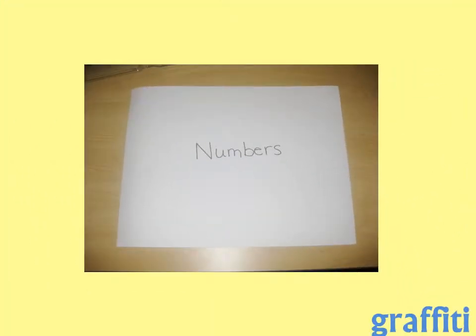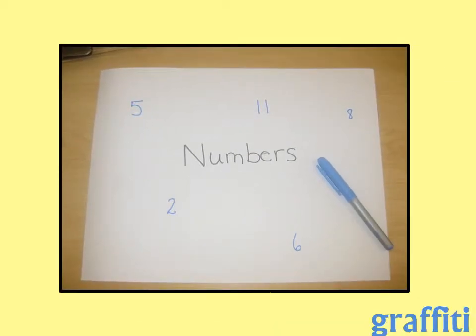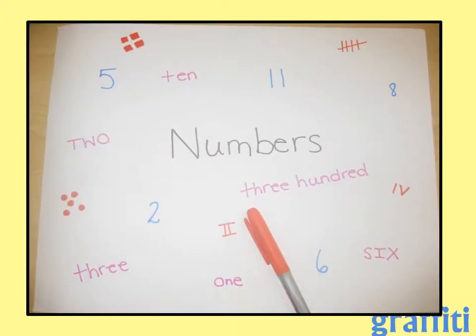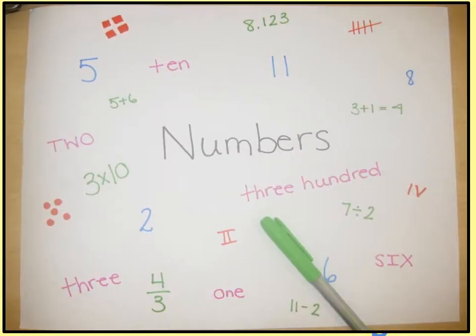In this example, the blue group is given the numbers prompt. After they have responded to the prompt, the blue group will pass their graffiti to the pink group. Once the pink group has added to the graffiti, the orange and then the green group will contribute.